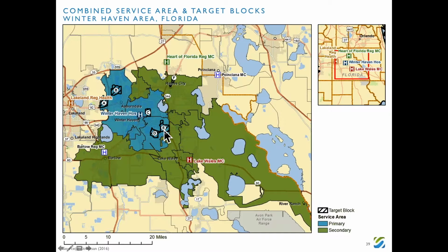Because you don't want to spend all day with me today, Sean and I are going to focus on block group C pretty heavily as it exists right next to the hospital, and it is in 33881, the zip code that our hospital resides in.